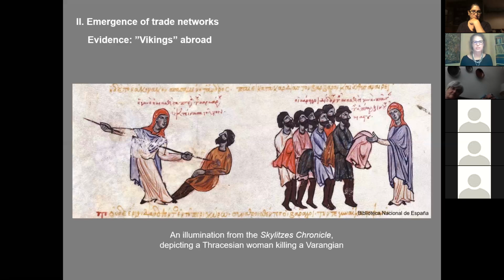There's an example here. It didn't go so well. This woman is killing a Varangian in this document. But the Varangians last until about 1341. So it's a period of mercenaries coming from the north and working for the employ of the Byzantine emperors. One of the most famous Varangian guards is Harald Hardrada, who was later the king of Norway. And he also tried to take the British Isles.